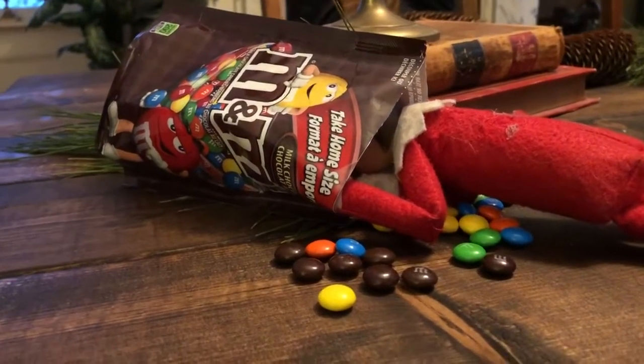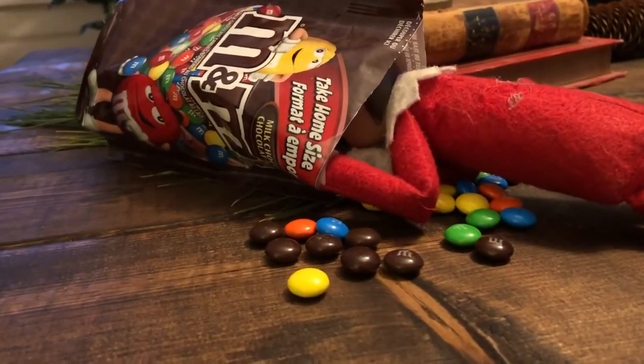Today, Lucy's love of chocolate got the best of her, and she went hunting for red M&Ms.